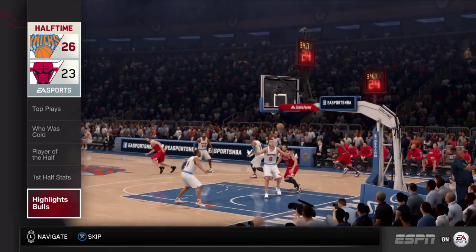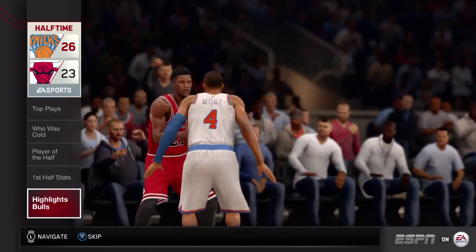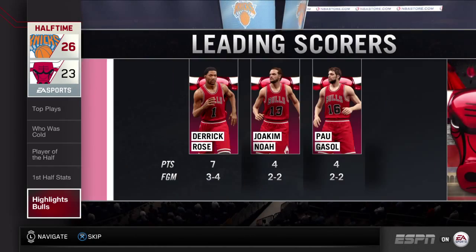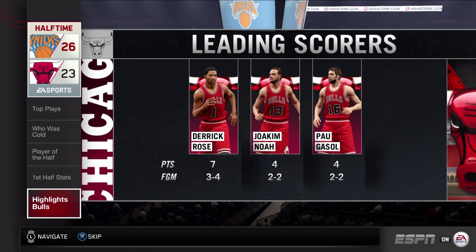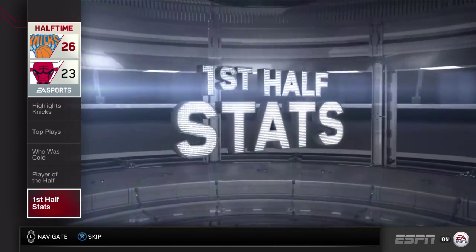And that deficit is a negative, of course, but I do see it positive. I really like how they move the ball, keeping each other involved offensively. They've got a nice flow to their game today. First half stats.